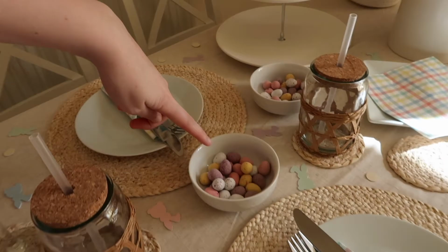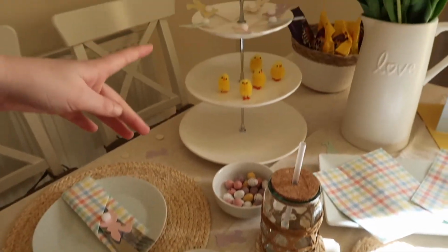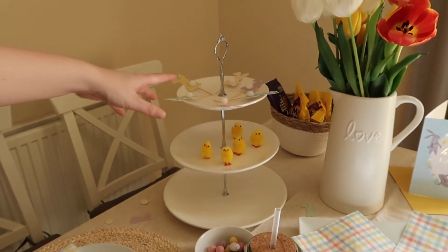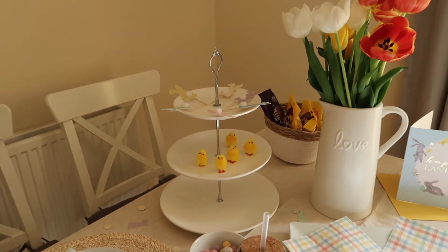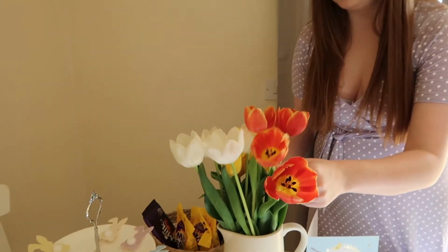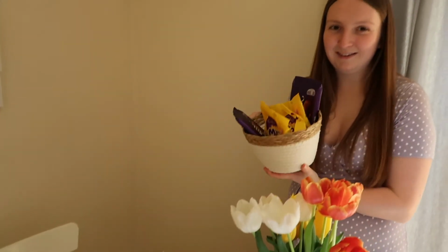We've obviously got some mini eggs, of course, breakfast, lunch and dinner. As I said, we're having an afternoon tea, so we're going to be having that on there. Those are little pins for our cakes, I assume. We've got the most beautiful tulips ever, which we bought a few days ago, which are just starting to open up now, right on time. We've got a naughty treat basket filled with naughty treats.